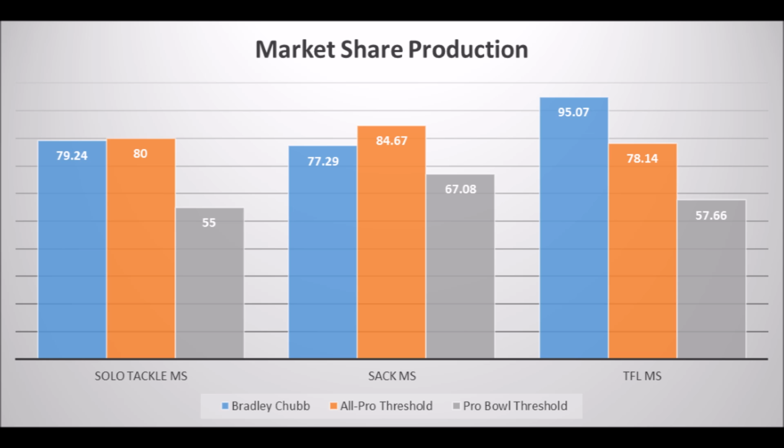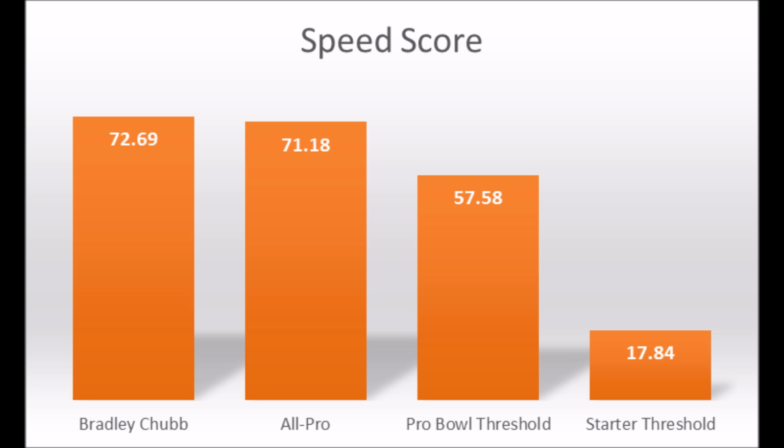All those marks are good, except for the solo tackle and sack market share production, which mostly hit Pro Bowl level. That's the thing that he could improve this year, though. He could improve his solo tackle marks. He could improve his sack marks. And when it comes to his speed score of 72.69 out of 100, that hits at least the All-Pro threshold when it comes to speed for his size.